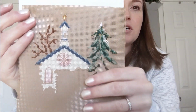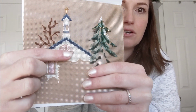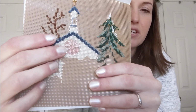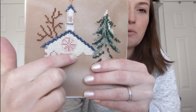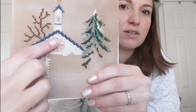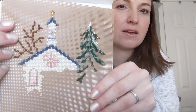And then the church also is beaded and stitched all the way to this window. And this window I've started the beading on but haven't finished. And I had a mistake in here too, but this one I had to cut out because this is where the door is supposed to start, and I had stitched straight across here. So I think I worked on this window and this window mostly.